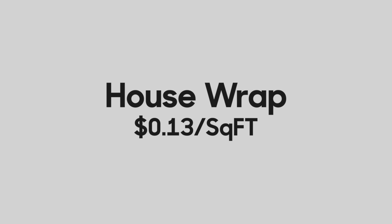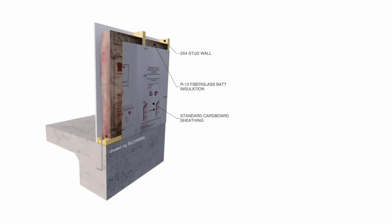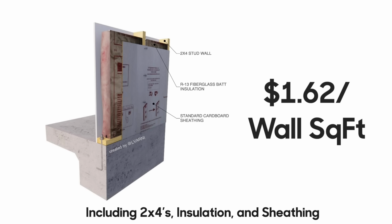So I'm going to try and break down my costs as I talk about these wall assemblies per square foot of wall. And this is inclusive of the 2x4, the sheathing, and whatever type of WRB, weather resistant barrier, house wrap we're using. So this first wall assembly, the one that's the worst built house in America, I'm estimating that house costing about $1.62 per wall square foot.